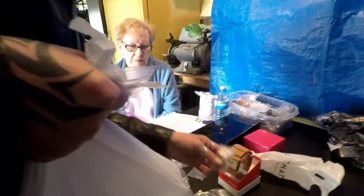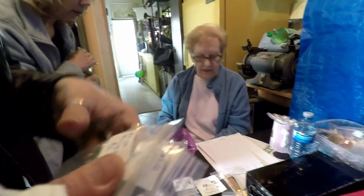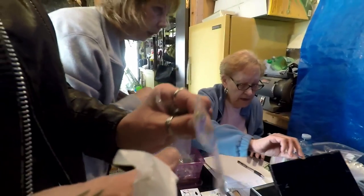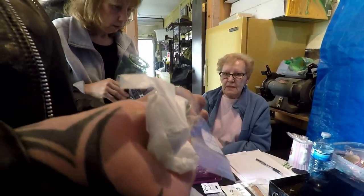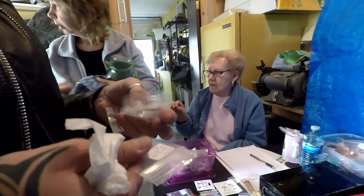You finding stuff over here? Well, I like some of these. Like, I like these ones. And I really like this one. Well, then you should get them. And I like this one. Oh, yeah. See? Peridot. That's what I was trying to think of. That's it, with the green stone. Oh, okay. Yeah. Interesting.